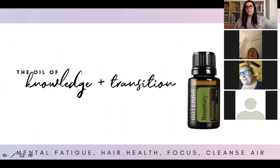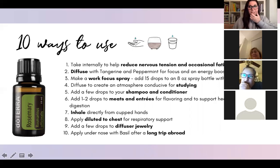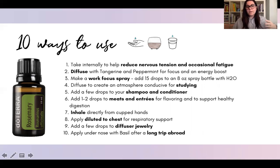I feel like I tell you that I love them all so much, but I really do, I'm not lying. So rosemary is the oil of knowledge and transition. It's so good for mental fatigue, mental focus, brain clarity, all of those things. Whenever there is something that needs a lot of mental attention, I feel that rosemary is the oil you want to diffuse and be around, because it's just going to help bring that clarity that you need. So you could take it internally for tension or fatigue. You could diffuse it with really any citrus oil and peppermint to just create a really nice clean smell.